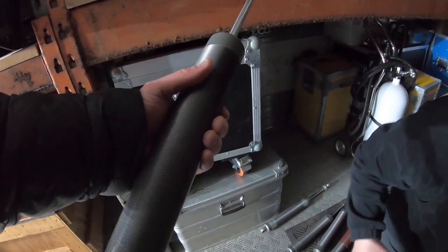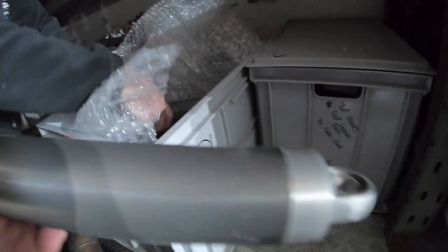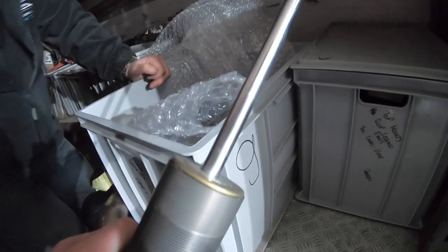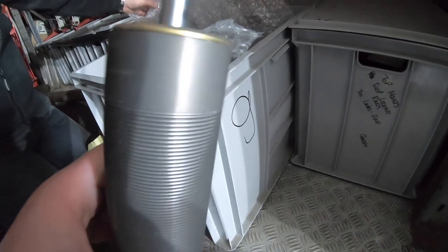Yeah. Now, in this box at the bottom, there is some, but I won't dig them all out, there is some front insert tubes. Right. That go in the uprights for the insert to go into. But I think there's, I can't remember how many there was, but it's a lot of rear shockers. Enough to keep me going.